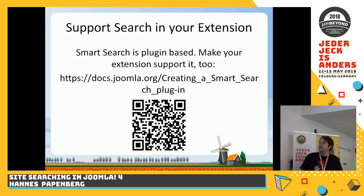Important, we need you to support the Smart Search also in your extension. That's why I've put the documentation link for creating your own Smart Search plugin up here. If you want to scan that, keep that in mind.